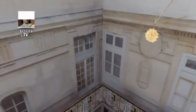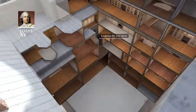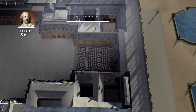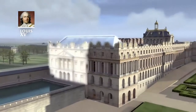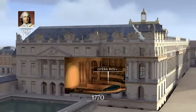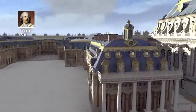When King Louis XV moved to Versailles, he broke with strict court etiquette and fitted out smaller apartments for more comfort and privacy. At the end of his reign, Louis XV built what the palace was missing, a real opera house. Architect Gabriel modernized the facades closest to the town.